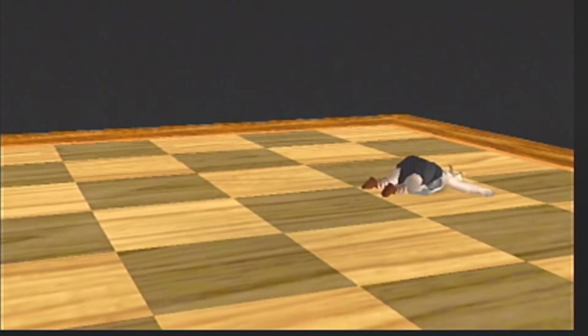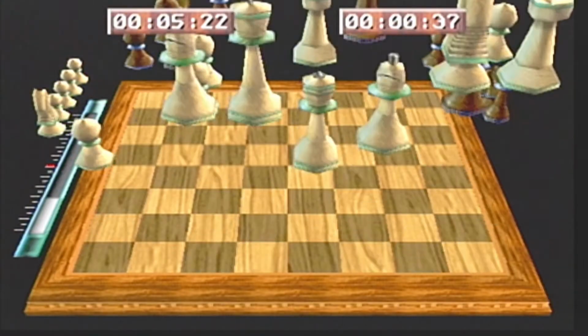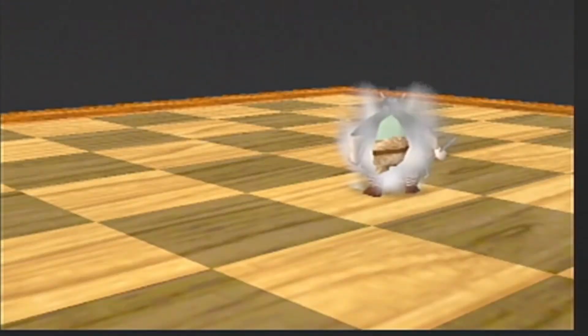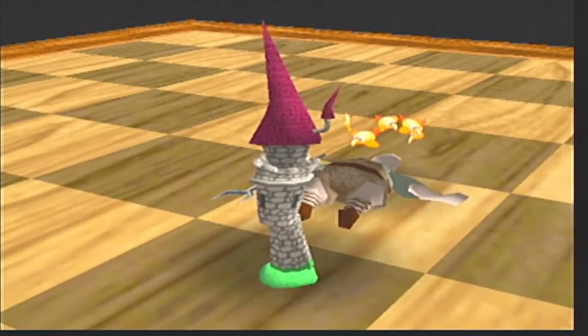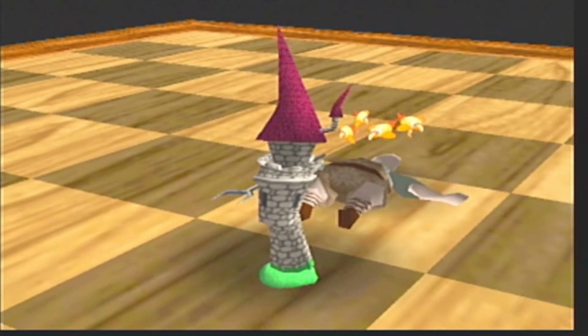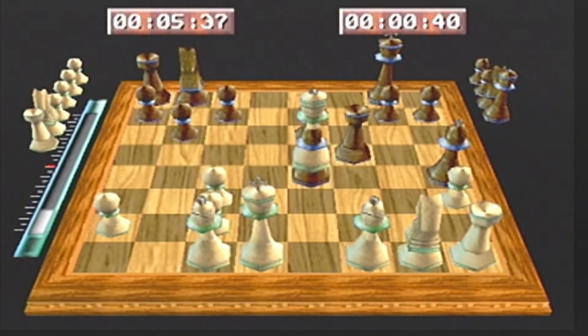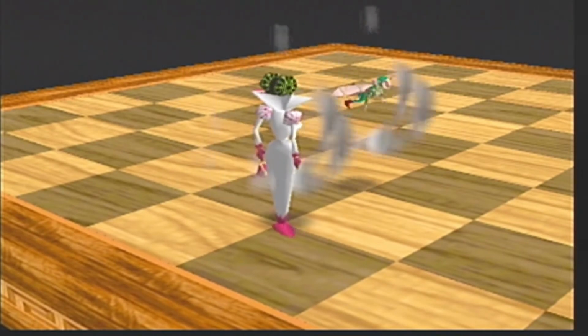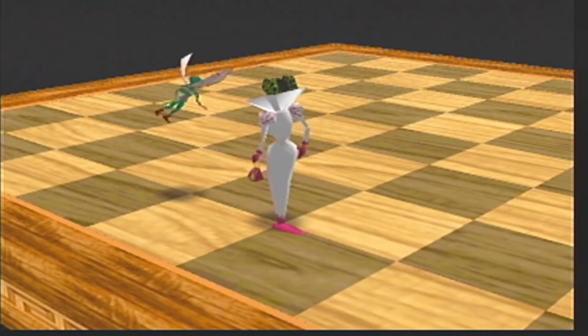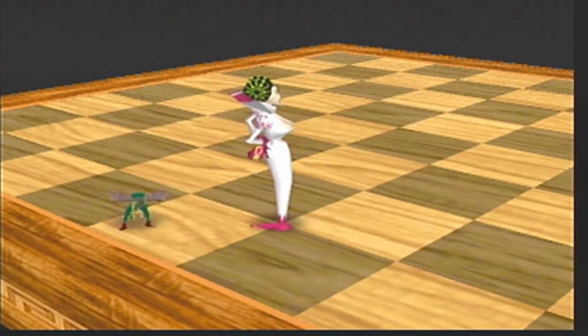The animation depends on what pieces are taken. The music is relaxing, the visuals are nice, and it's fun watching the battles as you play the game. You can rotate the board so nothing gets in the way of the view. If you're a fan of chess, Virtual Chess on the 64 is a good game. The game has a tutorial that teaches you how to play, and there are many levels to choose from based on your skill level. This game is definitely worth adding to the collection if you like chess.